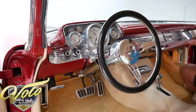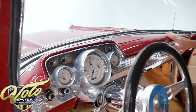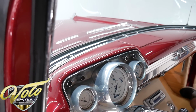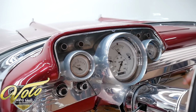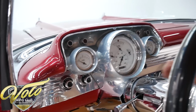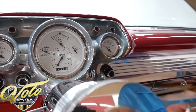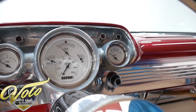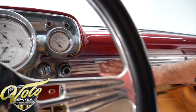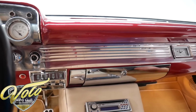The dash, all the metal inside is either chrome or repainted. It's a nice, looks like an aluminum instrument bezel. White face gauges. Got 2,611 miles since it's been done. Got a little tachometer up there. Nice billet insert going across the dash.